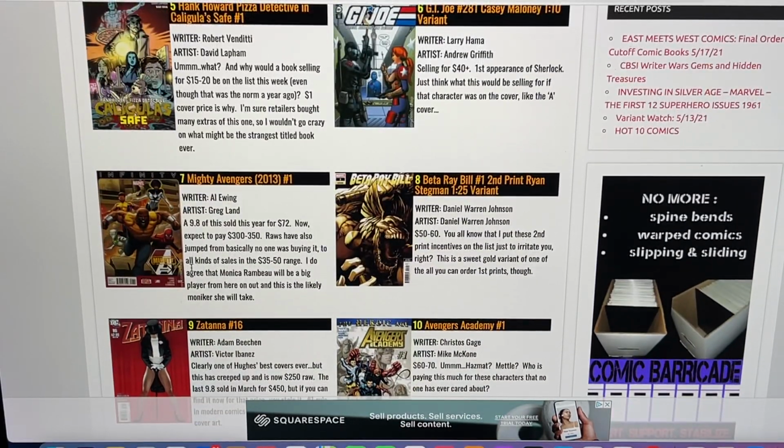Number 8 is Beta Ray Bill number 1, the second print Ryan Stegman 1 in 25 variant. I don't really like this cover. I easily could have grabbed one off Midtown. I think they had it for maybe $30, $35, something like that. I passed on it. I just don't like the cover. I don't think it's all that great. Stegman's art, I mean, sometimes it's good, sometimes it's mediocre. I think this is more on the mediocre side.